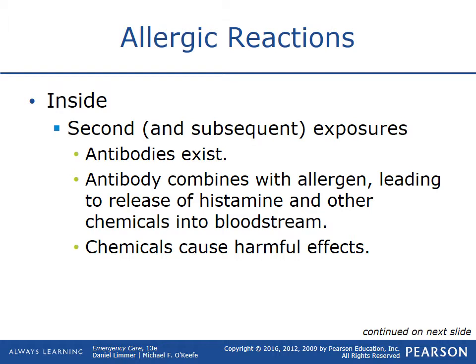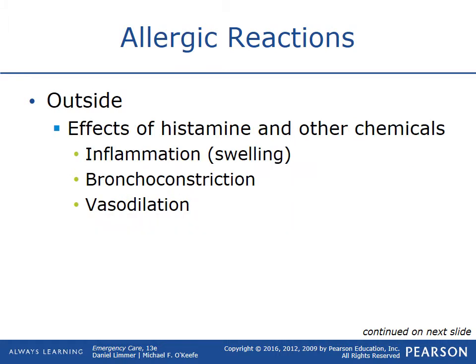Those chemicals can cause harmful effects, so that overproduction of everything, the body just over-exaggerates, gets way too excited to be forming those antibodies and fighting off the foreign substance. Outside the bloodstream, the effects of histamine and those other chemicals take effect, causing inflammation, bronchoconstriction, vasodilation.